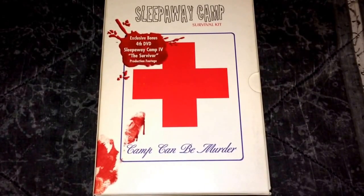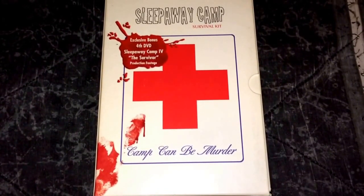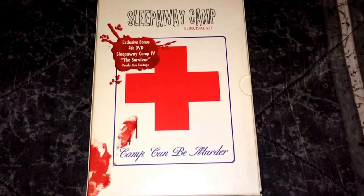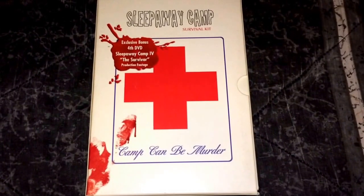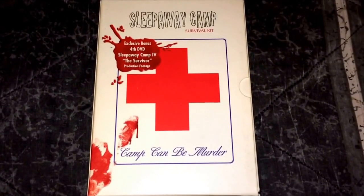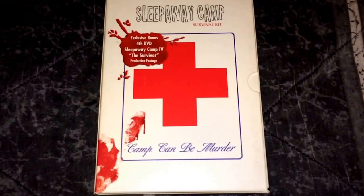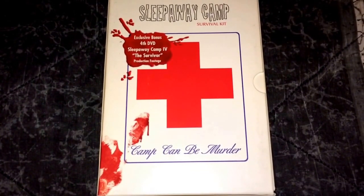So here we go. We'll start with the Sleepaway Camp, and this is the recalled edition because it had the Red Cross flag on the front. It was pulled from the shelves because they didn't want people thinking this was some kind of first aid kit, and I'm not joking, that's really why it was pulled. Who would think that a Sleepaway Camp DVD would have syringes and bandages in it? I have no idea, but they did pull this, and then they came out with another version that is exactly like this, only the Red Cross was gone. It was just a white panel in the middle.